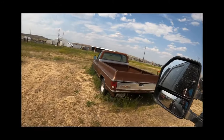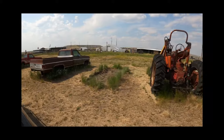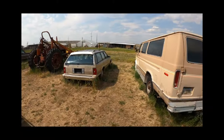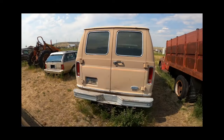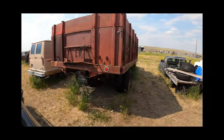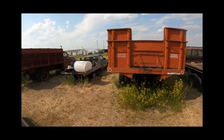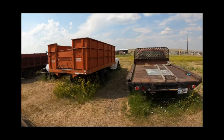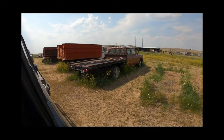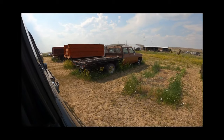Really super clean square body Chevy. I'm not sure what they're doing with these. I think they might be for sale, so this looks like an old Bravada wagon. No, I don't know. Diesel Ford Econoline van. Grain truck, S10 with a flatbed. Another grain truck. This is the pickup I had my eye on here. Crew cab with a flatbed, and the box is actually over with the other cars.